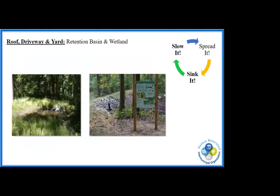And then very similar to that is a retention basin or a wetland. And really the only difference is how much vegetation do you have there. So retention basins are basically just much more three-dimensional versions of a bioswale. So you have a lot more vertical storage for water that can handle a lot more surface runoff volume in a square footage area.